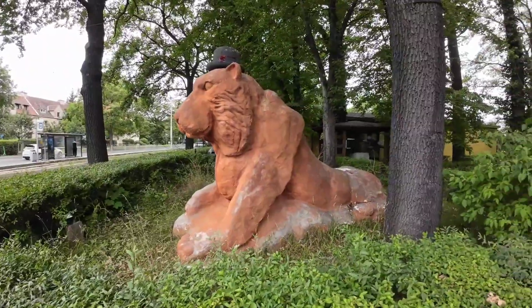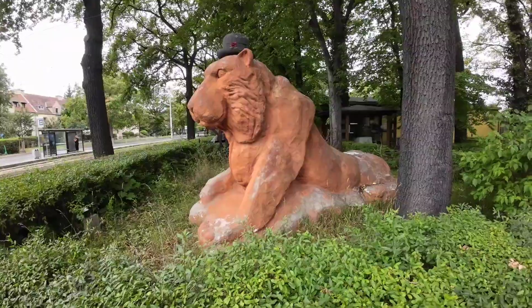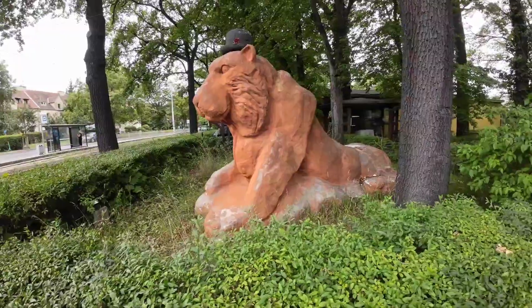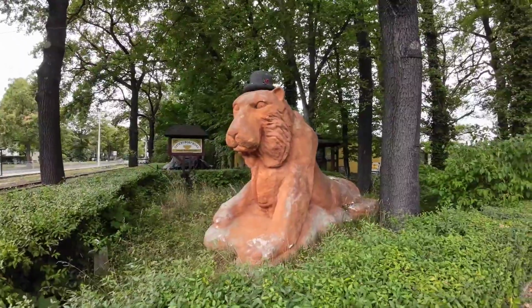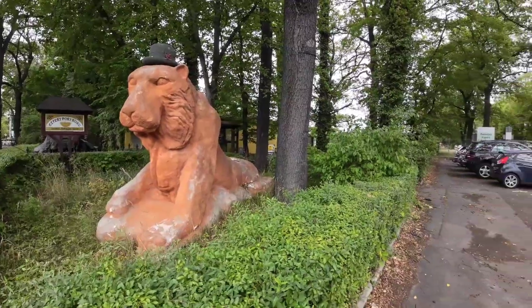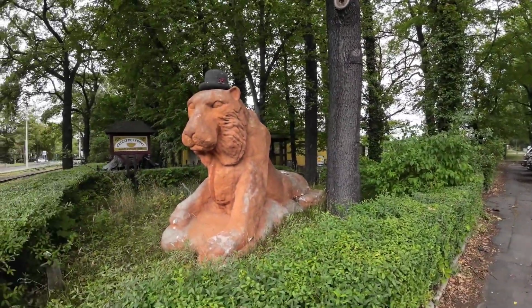All of the gnomes that we've done so far have all been around a massive sports facility. So when I say massive, there must be 8 or 9 football pitches. They do all sorts of sports here. And you have to go around to different venues because they're all different stadiums, all in the same area. Anyway, on the entrance to the main sport area there is this fella.